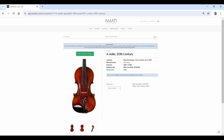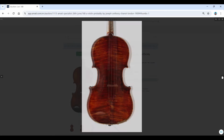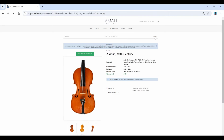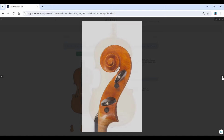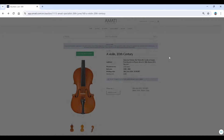Violin, 20th century. Violin probably by Joseph Anthony Chanot, London, 1909. 1 to 2. Interesting as well. Violin, 20th century. Antonius Fabiani label. Kind of nice enough looking instrument. Looks quite well made. Just quickly check the back. 355.